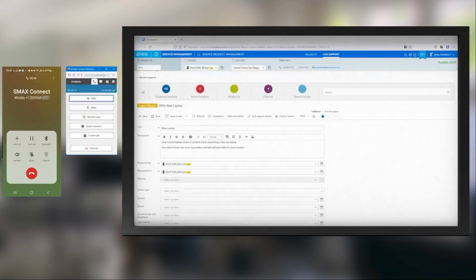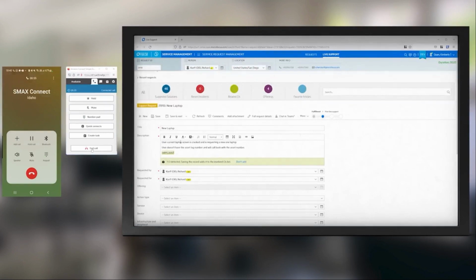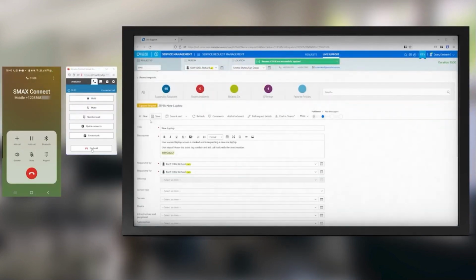Hi, Richard. Welcome to the SMAX Connect service desk. This is Kim. Just to check with you, is this regarding your old laptop? Did you find the asset ID? Yes, I did. The asset ID is HPPC0037. Okay. I repeat, HPPC0037. Yes, that's correct. Thanks. I'll update the ticket and let the support team know. Is there anything else I can help you with? No, thank you. Great. Have a nice day. Bye-bye. Bye-bye.